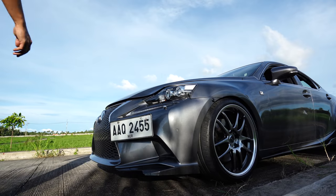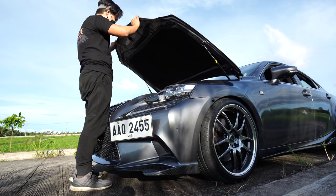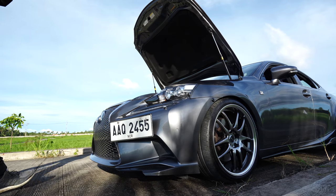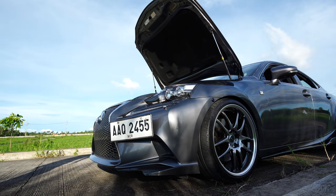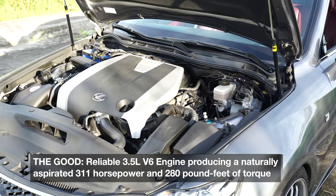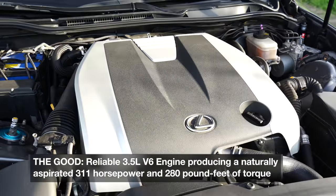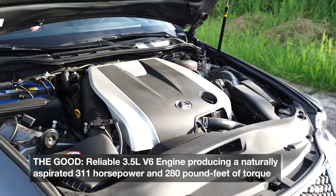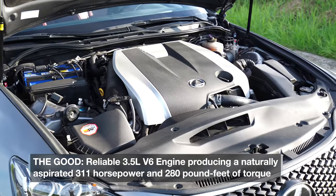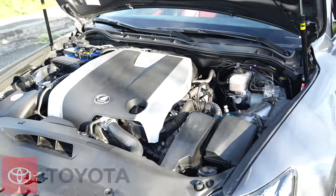Under the hood, we have a 3.5 liter V6 engine. That's why it's called the IS350, because it's a 3.5 liter V6. Nothing fancy. This engine has been here since 2008. The Toyota 2GR V6 has been hailed to be one of the most reliable, best-sounding naturally aspirated V6 in the market. Not that fast, around 300 horsepower. Decent for a naturally aspirated old engine. And of course, it's reliable.